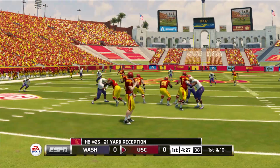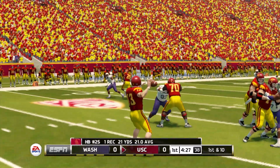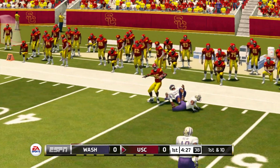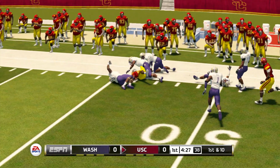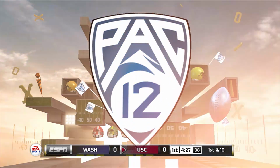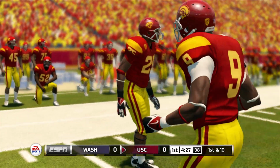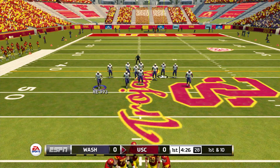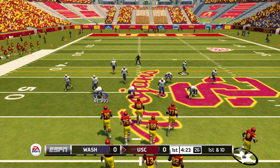You obviously have to worry about him as a ball carrier, but he showed here that you have to be concerned about him as a receiver as well. He's got good hands, and you know he's good in the open field. First and 10, ball on the 47-yard line.